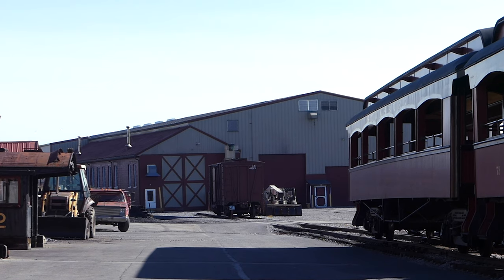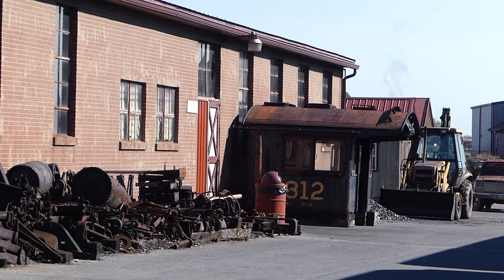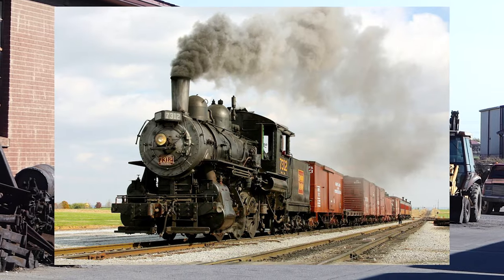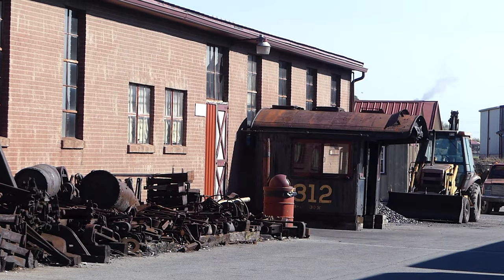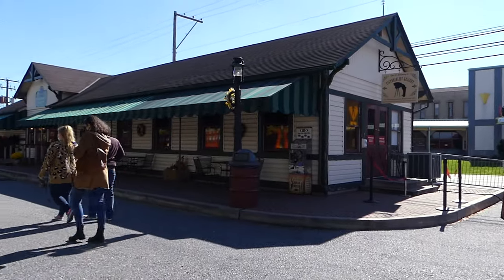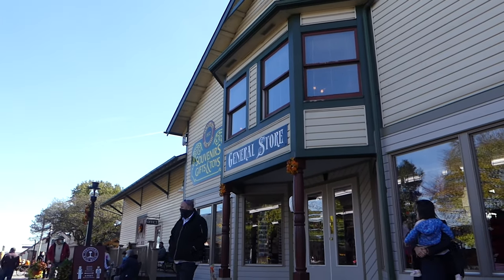Several major restoration projects are being worked on inside, including the slow restoration of number 7312. A 1908-built Baldwin 060 of CN heritage, the first steam locomotive purchased by the Strasburg for tourist trains. Around the station, one can visit one of the several food vendors, stores, or gift shops, all of which were constructed during the 1980s and 90s.